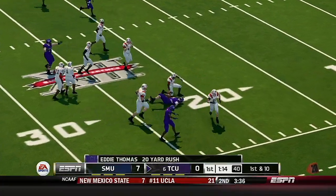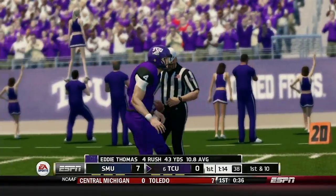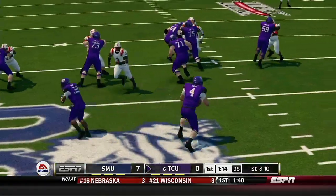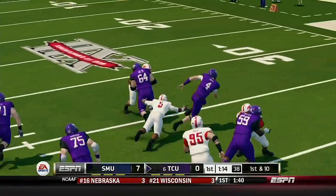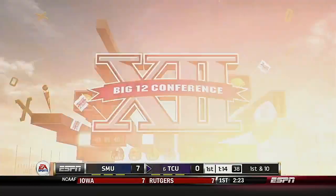He's at the 30, and down he goes at the 23. The offensive coordinator has to be elated with the way his offense is executing right now. They're not in a hurry, but they're very methodical and very consistent with their approach. That's the third first down that they've picked up on this drive.